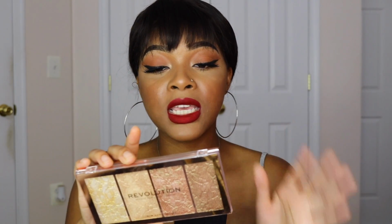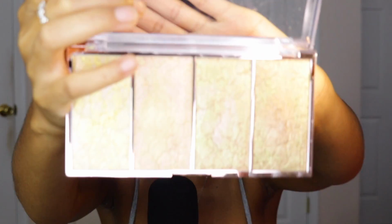Okay, so next we're going to go to the Makeup Revolution Intense Metallic Cream Powder Highlighter. I swatched these and they look so beautiful. Like, come on, microphone, get it together. Yeah, they looked so beautiful when I applied it. These shades are just gorgeous.